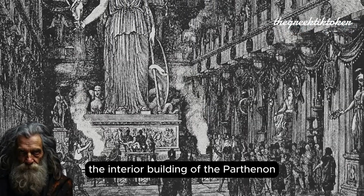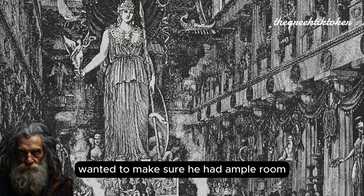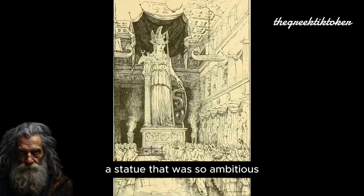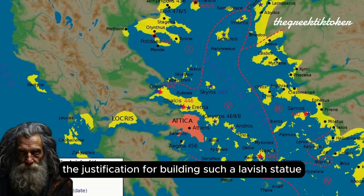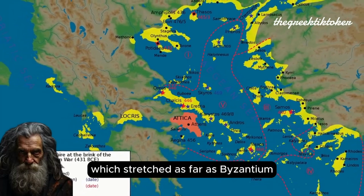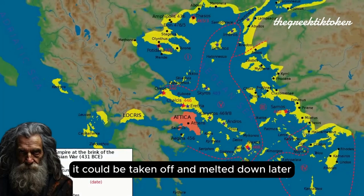Now, the interior of the Parthenon was unusually wide, probably because the sculptor, Phidias, wanted to make sure he had ample room to display his great statue of Athena, made from gold and ivory. A statue that was so ambitious it would lead to his death. The justification for building such a lavish statue was that the Parthenon was actually the treasury for the entire Athenian Empire, which stretched as far as Byzantium. So the gold used on the statue would technically still be part of the treasury, and if it was needed, it could be taken off and melted down later.